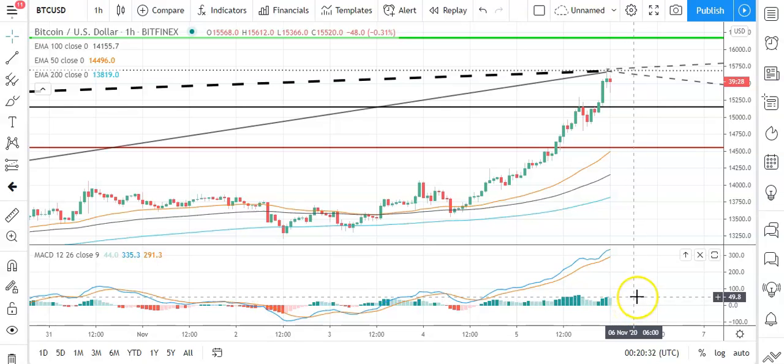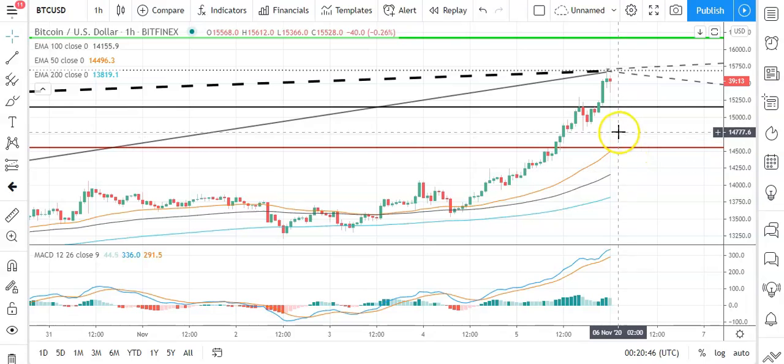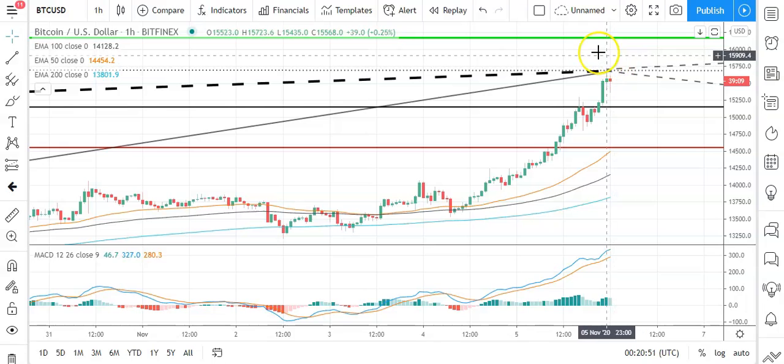Looking at the MACDs, we've got a slight narrowing of the bullish histogram, but nothing suggestive of a bearish morning ahead. On the EMAs, we're seeing a widening of the 50 from the 100 and the 200, however, supportive of further upside through the morning. So key through the early part of the day, avoid the pivot, break out from yesterday's high to then bring 16,000 levels into play.